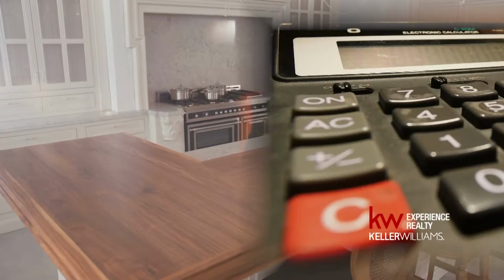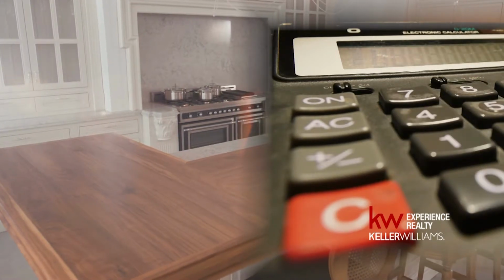The next step in the contract to closing phase is the appraisal. The lender for the buyer orders the appraisal, and you will be notified by your realtor of a date and a time that works for you. I suggest that you treat the appraisal like a showing.